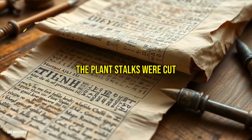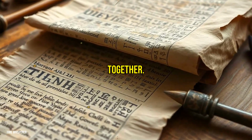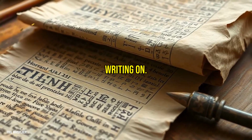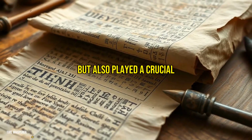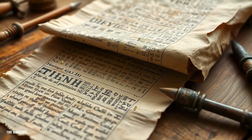The plant stalks were cut into thin strips which were then layered horizontally and vertically, soaked in water and pressed together. As the layers dried, they bonded to form a durable and flexible sheet, perfect for writing on. This innovation not only provided a portable medium for communication, but also played a crucial role in preserving the intellectual and cultural heritage of the civilization.